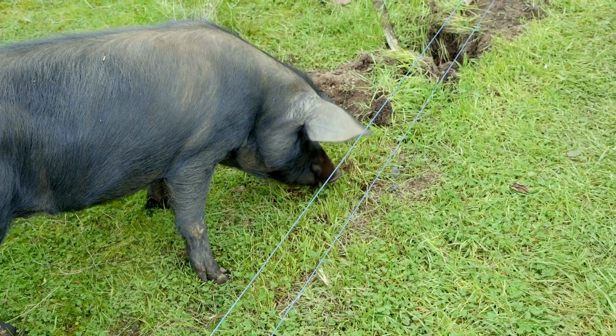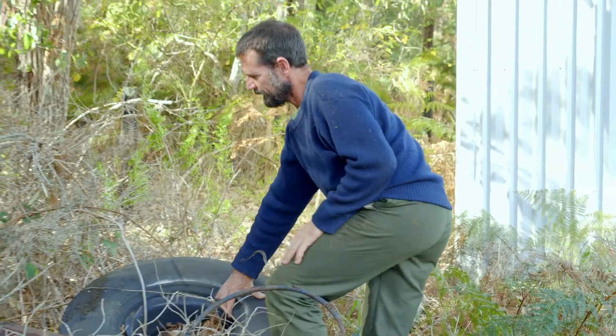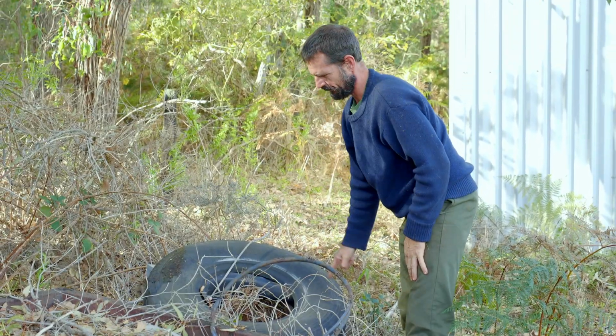How can they be that close and not quite touch it? We found our trough. Oh, that's really good. That's a perfect trough. I'll get to work and I'll just cut the sidewall out.